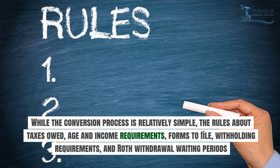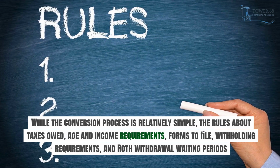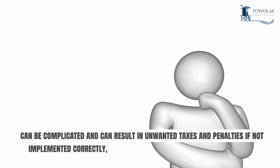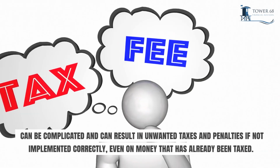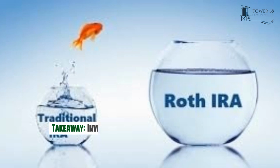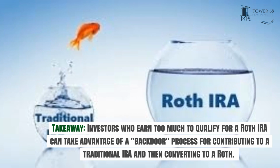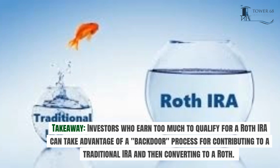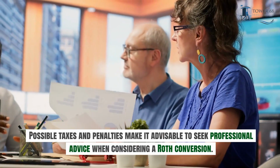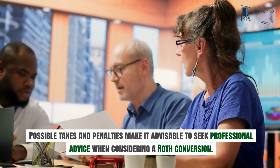While the conversion process is relatively simple, the rules about taxes owed, age and income requirements, forms to file, withholding requirements, and Roth withdrawal waiting periods can be complicated and can result in unwanted taxes and penalties if not implemented correctly, even on money that has already been taxed. Takeaway: investors who earn too much to qualify for a Roth IRA can take advantage of a backdoor process for contributing to a traditional IRA and then converting to a Roth. Possible taxes and penalties make it advisable to seek professional advice when considering a Roth conversion.